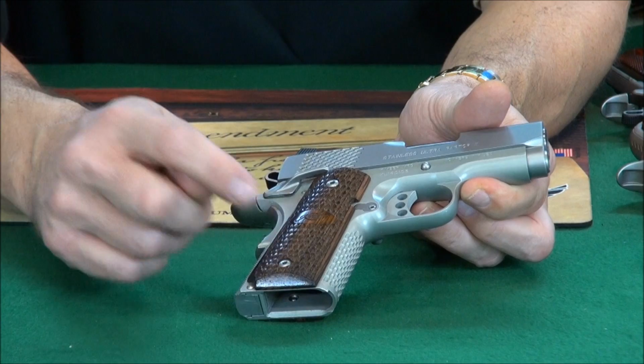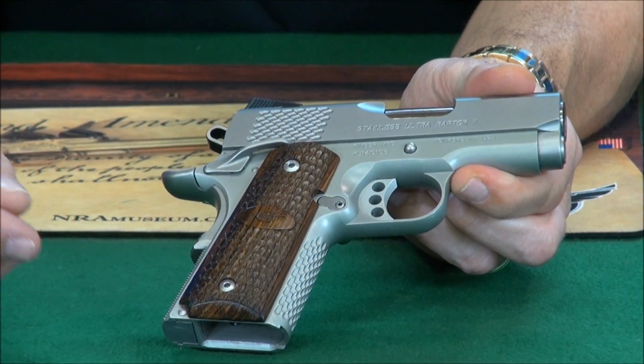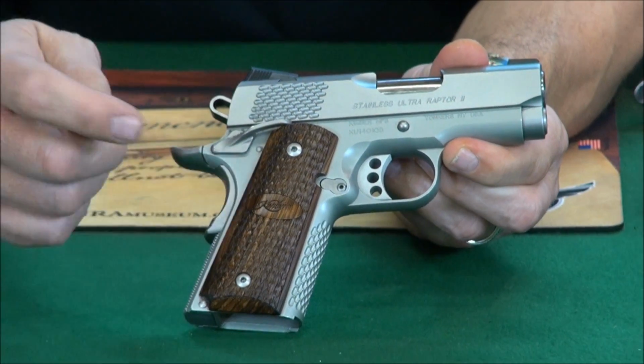When I saw this at a gun show one day, it took me a nanosecond. I didn't even know I was buying a gun that day. I have to have this.